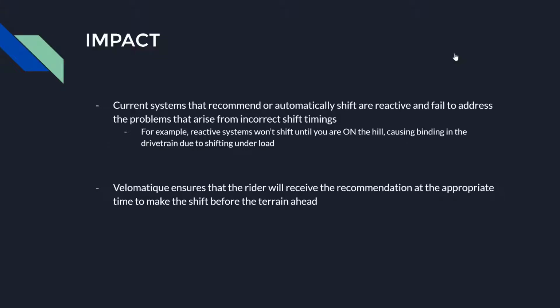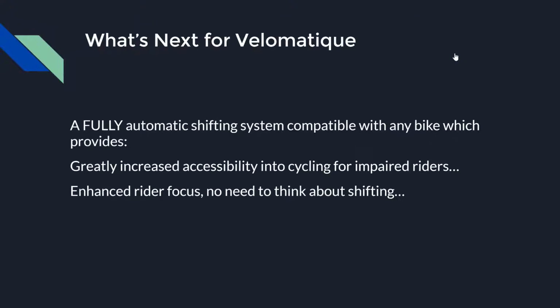Most current automatic bicycle shifting systems that have been developed to date do not address the issue of shifting on a steep hill, which causes the drivetrain to bind due to high torque. Our system prevents this from happening altogether by creating a system that looks into the future. We have created a system with the potential to maximize efficiency like never before.